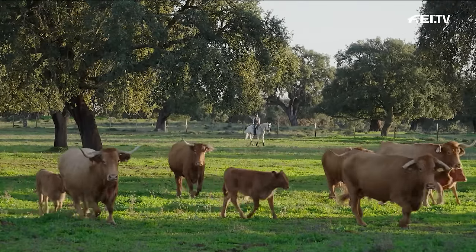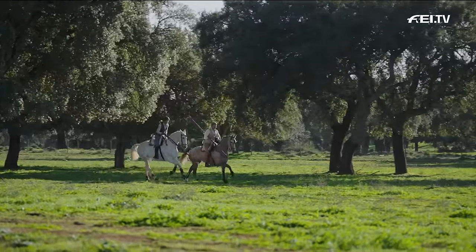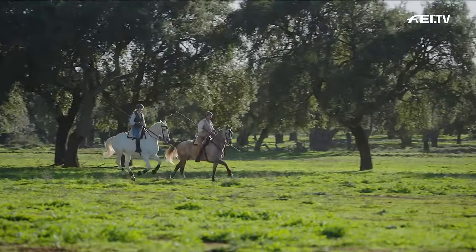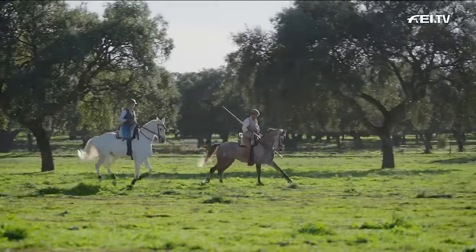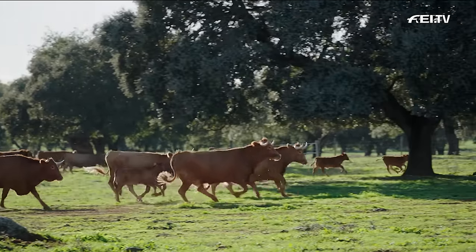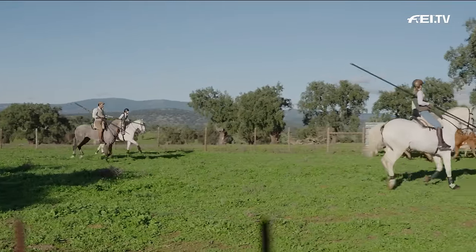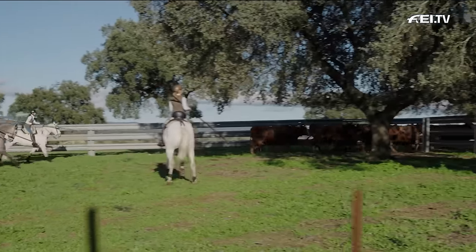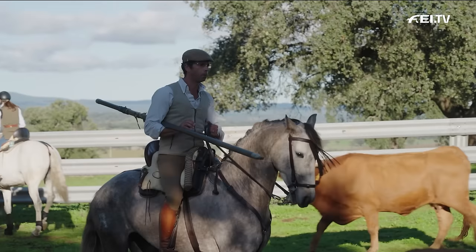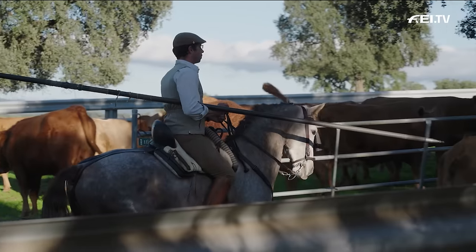We have used cows and horses for many generations. My grandparents all lived on these lands, and it's a pleasure we have to maintain that. Now we see our neighbors, almost all of them, use quads and motorbikes to drive the cattle, and it's a happiness we have to use our horses because we enjoy what we do.